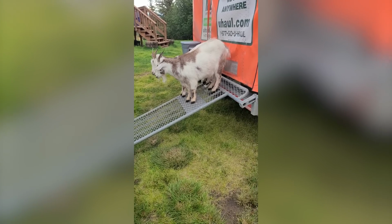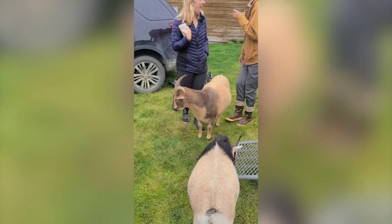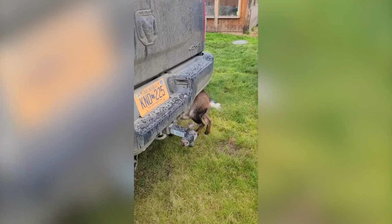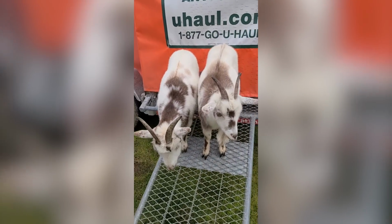So Lord help me, we are actually looking at goats. I'm a little afraid of what we have in mind, but it looks to me like they're a little afraid too. We may become goat owners.